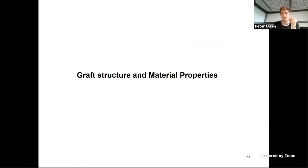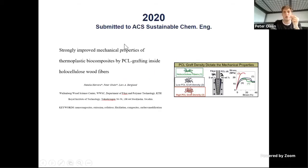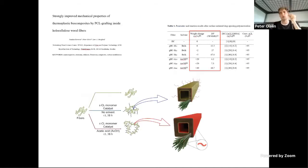We also analyzed some of the material properties. These are from a just submitted manuscript, where we wanted to see how the graft structure really influences the mechanical properties of the final biocomposite material, using the same amount of fibers but just varying the graft structure from the fibers. So connecting back to what we have done before, we have the system either working at bulk conditions to do the chemical modification, or we're using acetic acid as the co-solvent during the chemical modification, creating two different populations of modified fibers: one with a very dense graft structure on the fiber surface and within the cell wall, and one where we have mostly long grafts on the outskirts of the fiber. And then we analyzed the mechanical performance.